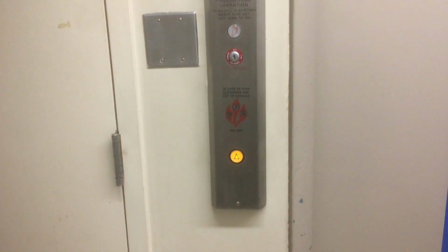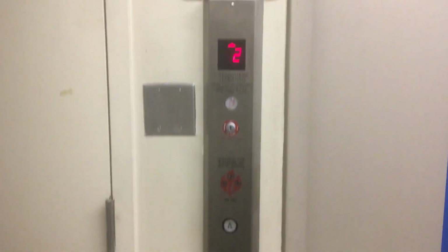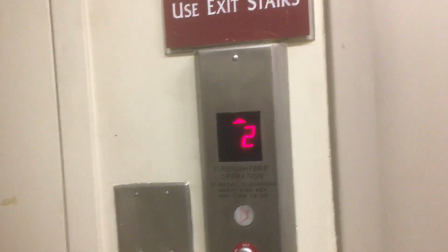This is the blue elevator 14 at the School of Nursing at UPMC Mercy Hospital in Uptown, Pittsburgh, Pennsylvania. Here it is. It parks on 3. That fire hat's sideways. There's PA elevators. I wonder if he did that. I did that. I think this was originally on Marshall or something.